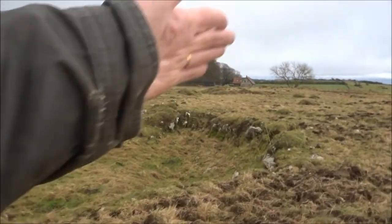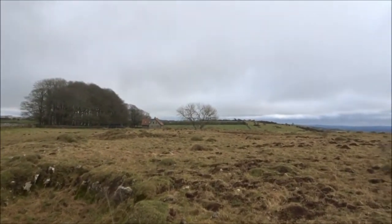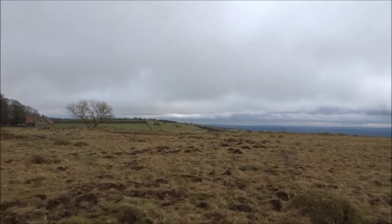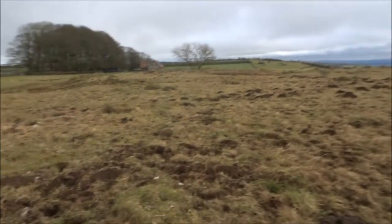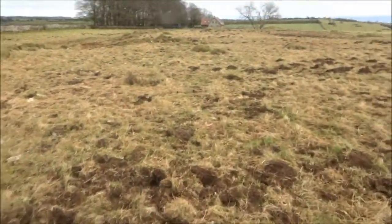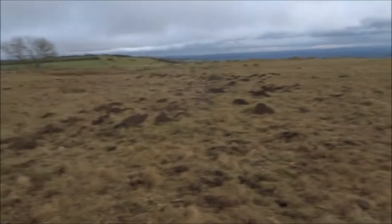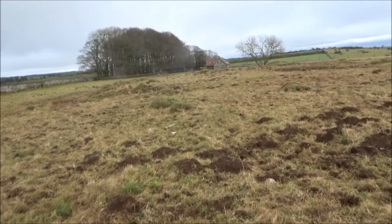There's another little feature that cuts out. And we're still going round, folks. It's been churned up by the cows a lot. They probably don't do any damage, they might just churn the turf over. It's not like you're having a tank.